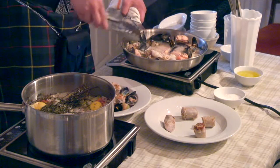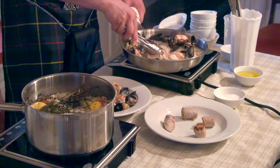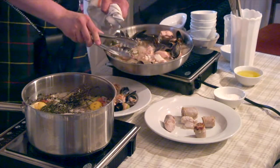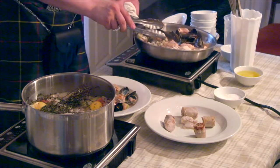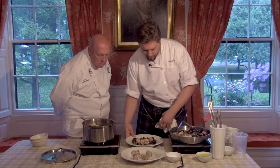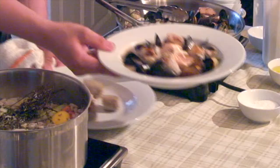Oh, this is looking fantastic. So we're just layering all this seafoody wonderfulness in here. I'm going to finish up this one first, and you can just take your whole thing and pour that till about there. So that's the completed dish here, and you have some of everything.